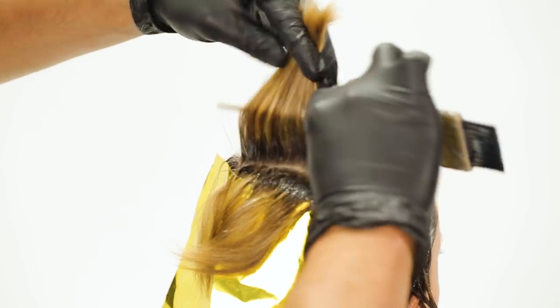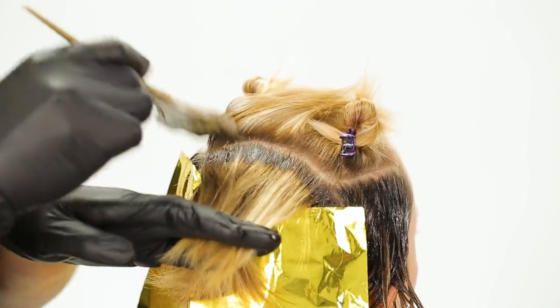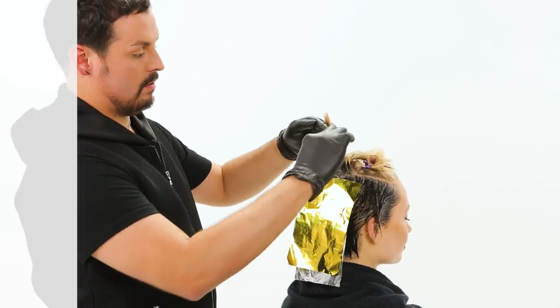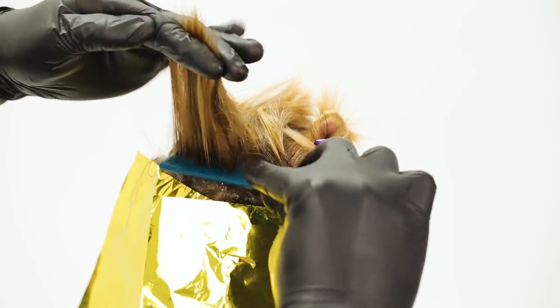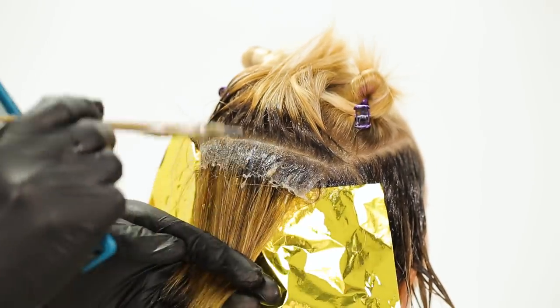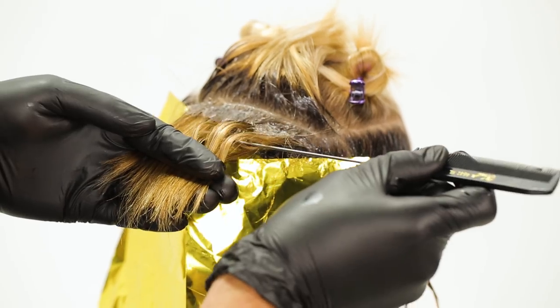Apply the shadow root using base Formula 1 to the entire crown section, approximately 1 inch out from the scalp. Step 16. Take horizontal, 1/4 inch sections, comb the section to tease the root area, apply more of the shadow root base Formula 1. Step 17. Then weave out a horizontal subsection.